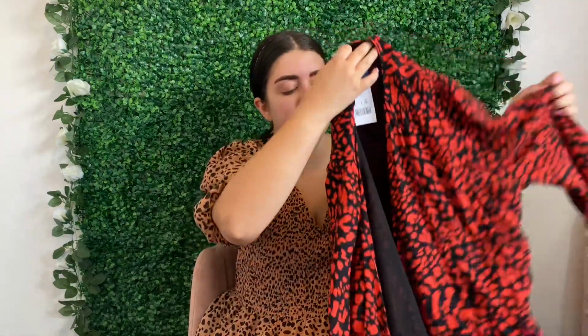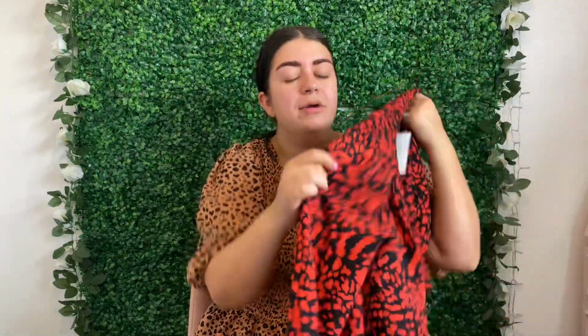Next thing I got was originally Topshop, size 16 again. I got this in Haven's Hospice for £2. Now I do think this is missing a button or two, but it's nothing that we can't stitch on. That's why we keep lots of buttons. I find wrap dresses are gorgeous, and this is one of them, because you can customise the fit where you put the button on.